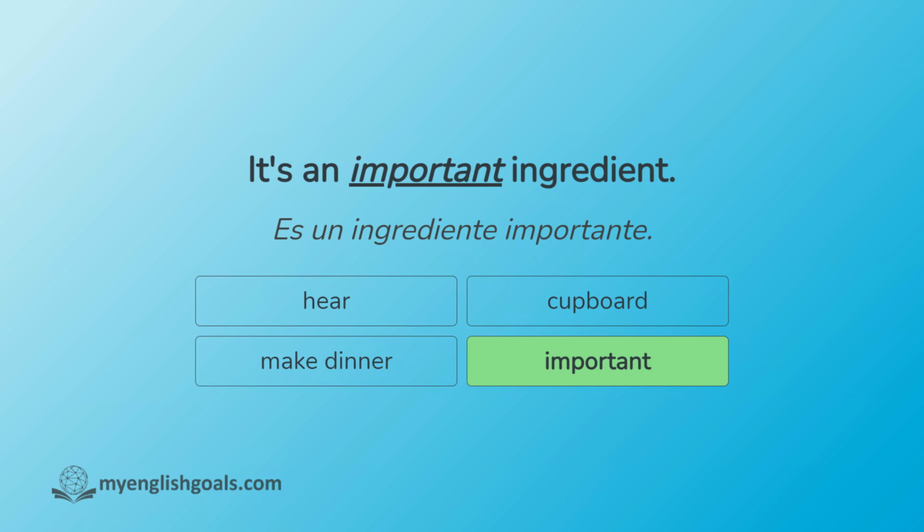It's an important ingredient. Es un ingrediente importante.